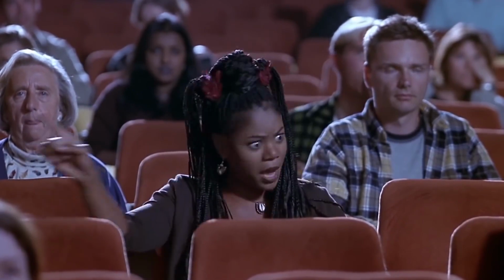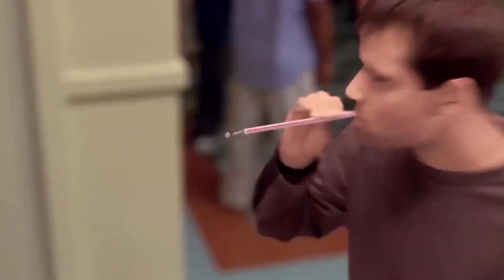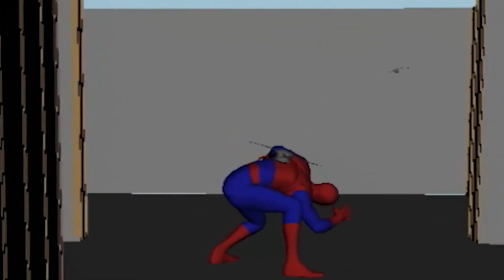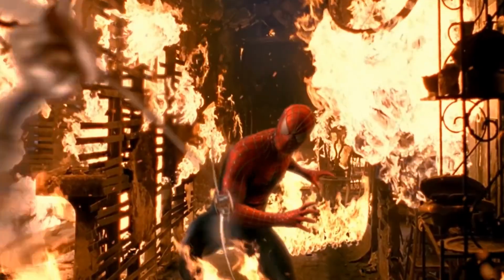Spider-Man 3 was also nominated for a Saturn Award for Best Special Effects and a BAFTA for Best Visual Effects. Even the first film of the trilogy is great. Look how it looked during the animation stage and how it looks at the end. Are you impressed? No wonder.